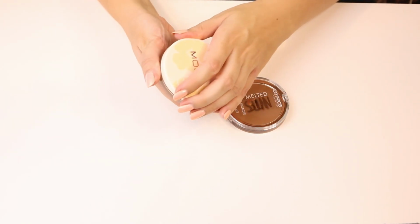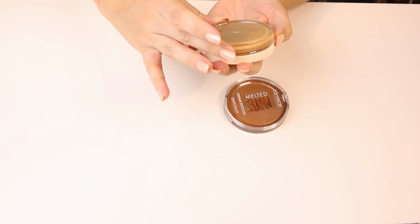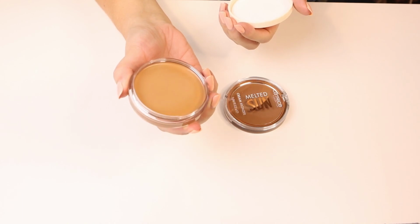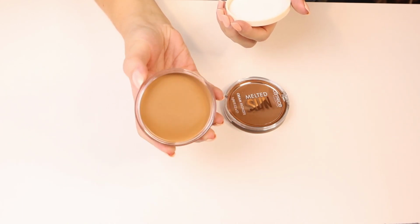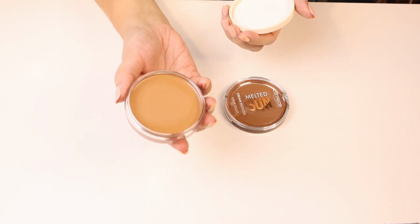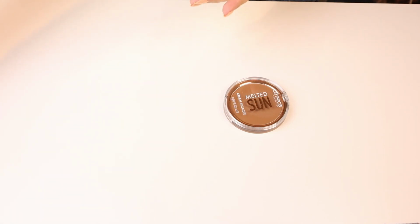Then we have the Moira cream bronzer. This one is the Stay Golden cream bronzer in 01 Light. This one is very warm toned, a bit too warm for me, but the formula is really nice. So I don't know if I'm gonna be keeping this for a long time, but at least for now it's gonna stay in my collection because I just wanna get a feel for the formula, but it's just a little yellow for me.